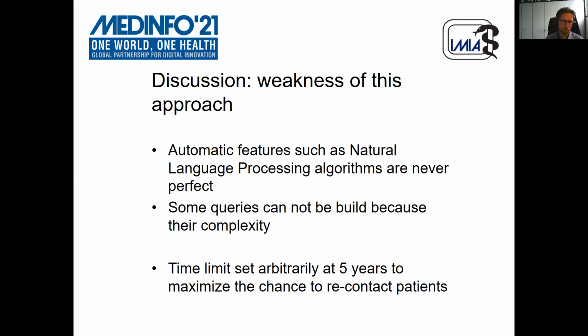And then the second point was about building queries, as I mentioned earlier, building queries from fuzzy conditions, diseases in the beginning. So actually, it's an important result that we cannot today build all the queries asked by physicians. It depends on the complexity of the demand. And finally, we have set a time limit to this study to maximize our chance to recontact the patients.